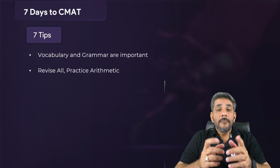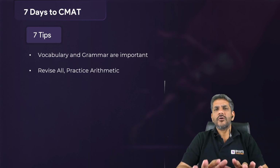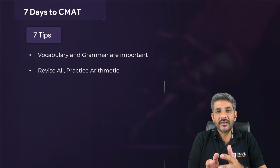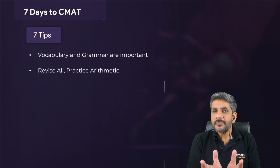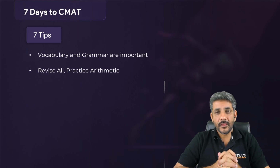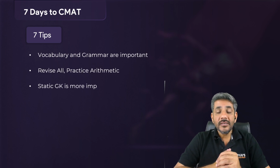But yes, people who already feel that they are good at arithmetic, I would suggest then look at your weak areas in quantitative aptitude, revise the concepts of all, but practice those weak areas so that you can improve there. Okay, that's the second important tip from my side. Then I come to the third one.